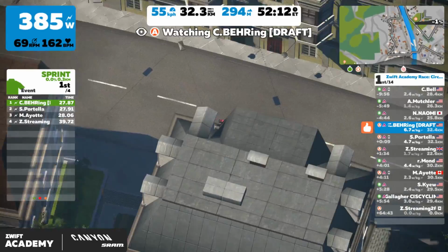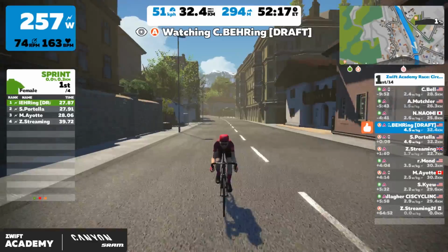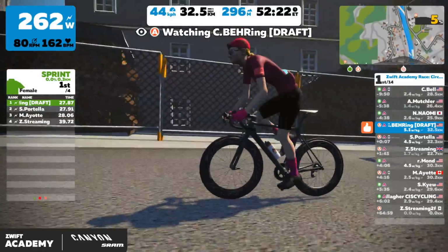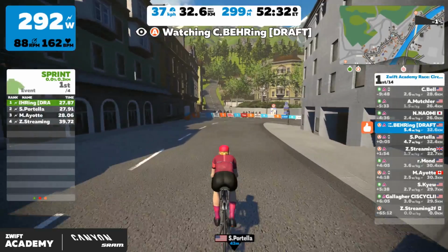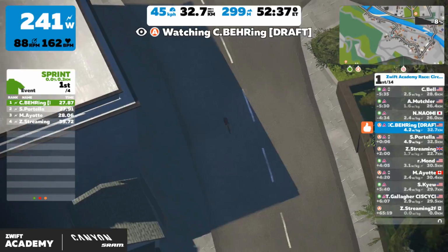Baring now on the solo TT effort off the front now with only about 5 minutes, I believe, to the finish line. Only 7 seconds, though, and Partella still seems more motivated to bring this back as she kicks up in the 5.2 watts per kilogram. 6 second difference now back. A little bit of another kick going to be coming in just a moment as she comes down toward the river. We'll have to see if that gap gets closed down. 162 beats per minute, as you can see. Claudia Baring, we'll have to see.